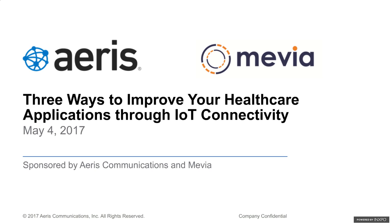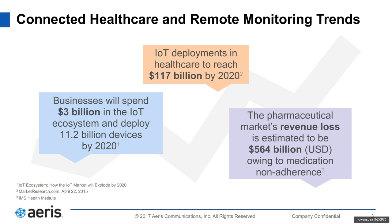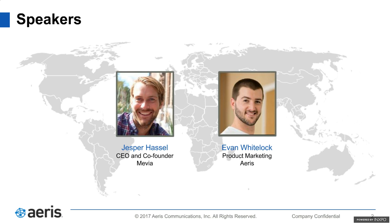Consider some of these statistics. Businesses will spend $3 billion on the IoT ecosystem and deploy 11.2 billion devices by 2020. IoT deployments in healthcare will reach 117 billion by 2020, and the pharmaceutical market's revenue loss is expected to be $564 billion owing to medication non-adherence. Our speakers for today's webinar, Evan Whitelock and Jesper Hassel, will speak to those figures and more.